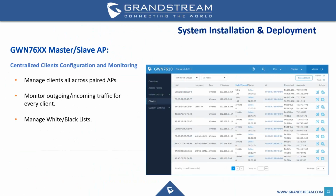So not only can you set up these devices using this built-in controller all from one location, but it also gives you, this is the user interface of a Wi-Fi access point. And look at all the information here that it's able to give you.